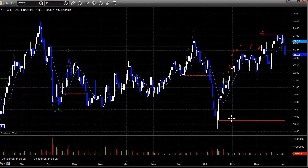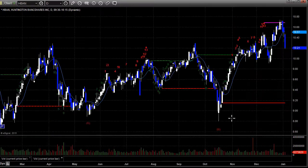ETFC. This is E-Trade Financial. Look at that. 13 sell signal after the first week of December. The risk line comes into play, never breaks it. Now it's heading lower. HBAN. This one, again, never continued higher. You could probably call this one potentially a loss, in the sense that it did close just barely above the risk line. But it didn't follow through after that, which is why the risk line is still active.